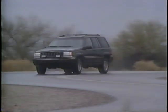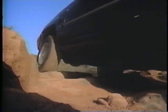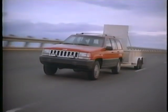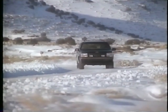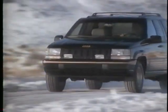Now that you have your Grand Cherokee home, let's take a few minutes to go over some of the unique features that put Grand Cherokee at the very top of its class. Your owner's manual has much more detailed information on how to put your vehicle's sophisticated technology and features to work for you. But right now, here are just a few tips to get you started on the right track.